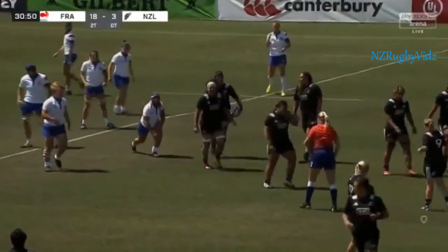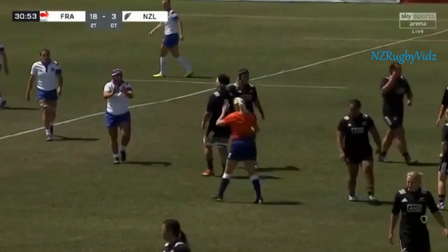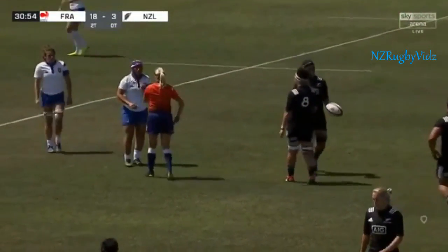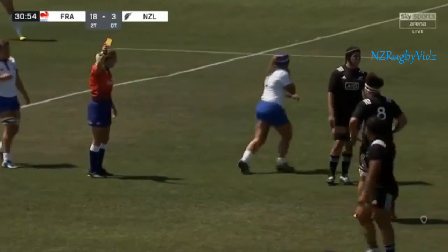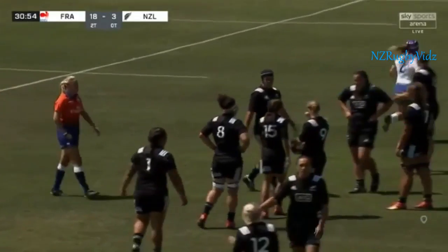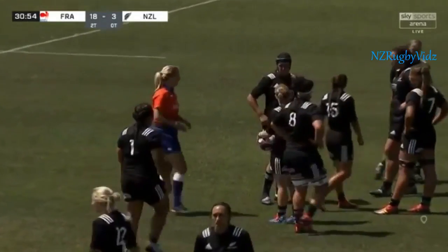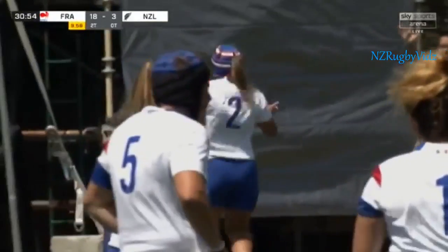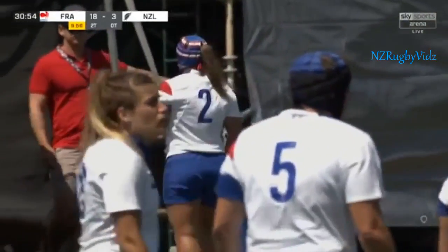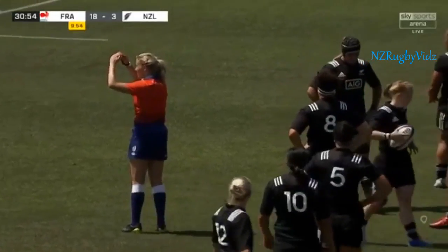Number 2, you push into the number 9, it's Toma. Slow her down. Oh, it looks like a yellow card. You prevent her from playing the ball. Yeah, Toma is getting a yellow card for slowing down the ball. Joy Neville does not want that ball slowed down. She did so, she's out.